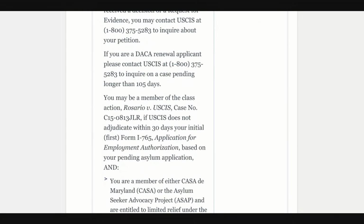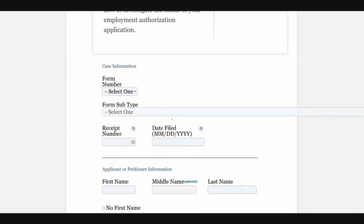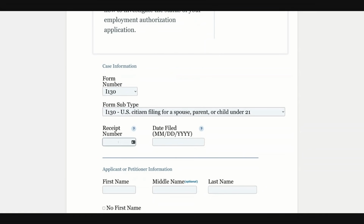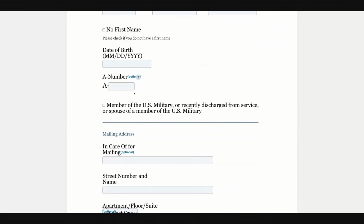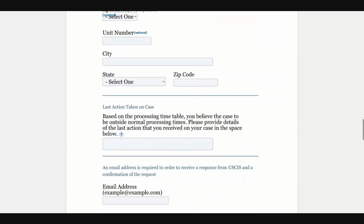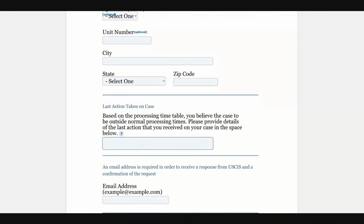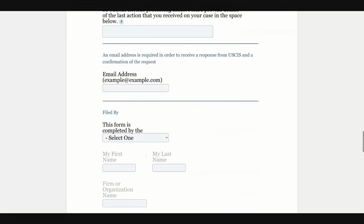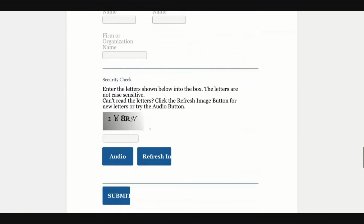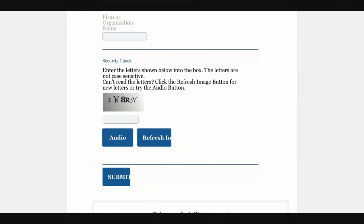So to get to the actual case inquiry, you're going to need to select your case number, I-130, subtype U.S. citizen filing for a spouse. Then you would put in your receipt number, the date it was filed, the information about the petitioner so they can find the case, any alien number the person has, mailing address, and then you need to write down what's the last action taken on your case, and then you'll get an email address. You put in your email address for a response, and then you reference who's filing it, and then they give you the little spam detector. So then you hit submit. That's how you file an electronic request with USCIS for expediting your case.